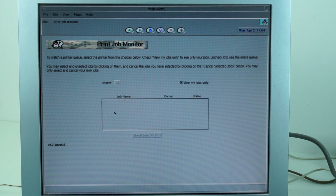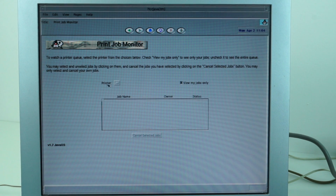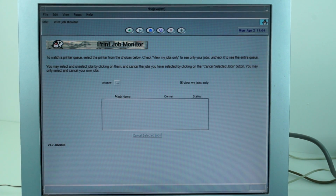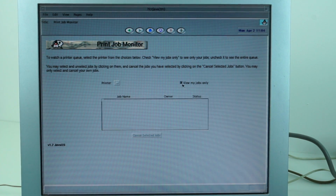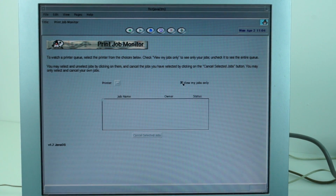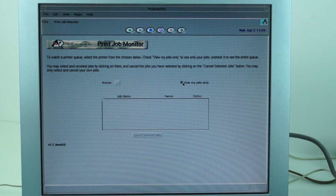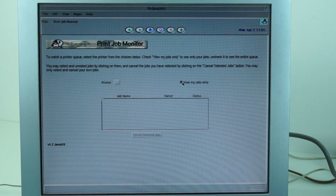The other thing to note that's quite interesting here is that even though these pages themselves are all HTML, these widgets in the pages are all Java applets. So all these options, like these checkboxes and stuff, are all done through a Java applet. It feels almost weird using this after using Java on more modern systems, because it just works. You load up a page, the applet just runs, and you can use it.